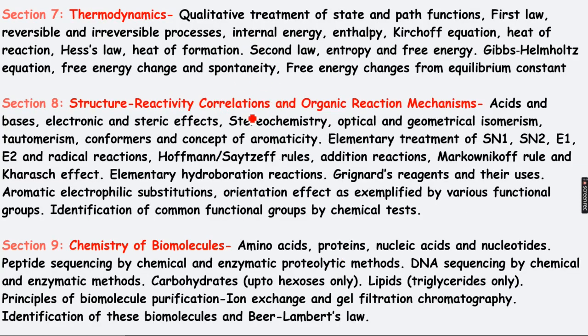Moving on, section 7. Section 7 will be mainly based on thermodynamics. Again, it is a little tricky part, but of course, with good practice and good exposure to formulae, you will be able to secure good marks in this. The questions pertaining to thermodynamics concepts will be a little tricky, as I've seen till date while solving questions, especially the ones related to enthalpy, internal energy, Kirchhoff's equation, heat of reaction, Hess's law. Hess's law is a pretty scoreable part of this particular section. However, a lot of practice is required in case of thermodynamics.